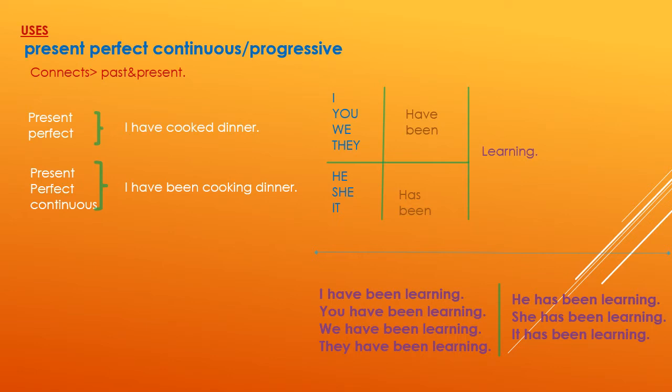Here, see the sentence, I have cooked dinner. I have been cooking dinner. In the first sentence, it is already done. The action cooking is already done. And in the second sentence, I have been cooking dinner. That means it started sometime in the past and still it is continuing.